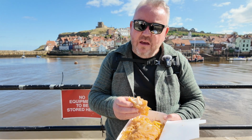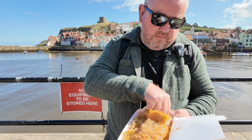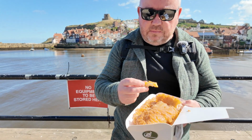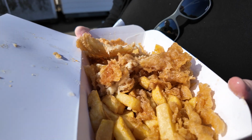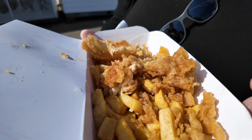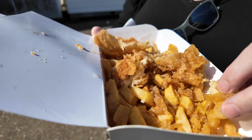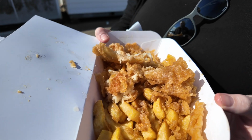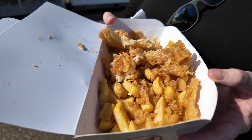Nice and flaky, nice and white, and the chips are great. So, yeah, I'm enjoying Quayside fish and chips. But overall, it's good fish and chips. And again, I understand why they've got more than 4 on Google reviews. I would eat there again. Yeah, definitely. But we'll go away now. We'll do our scoring overall, and then keep watching. And you'll see how Quayside fish and chips stands up against all the others.